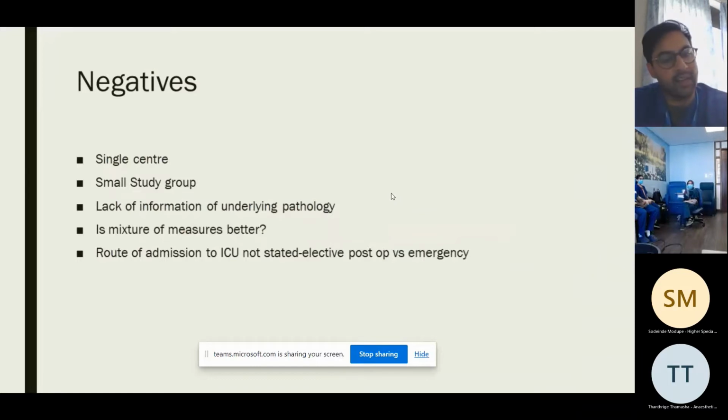As I said earlier, is there a mixture of measures that are better? So, for example, combining your ointment and your tape, or your ointment and your polyethylene cover. And the other thing they didn't state was the route of admission to ICU. For example, an elective post-op patient would have adequate eye care during theatre, so you'd expect them to have fewer eye problems during their stay compared to an emergency trauma patient, who potentially could have suffered some sort of problems on transfer to hospital or from A&E up to ICU as well.